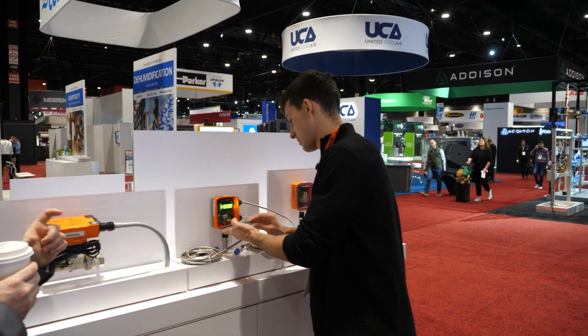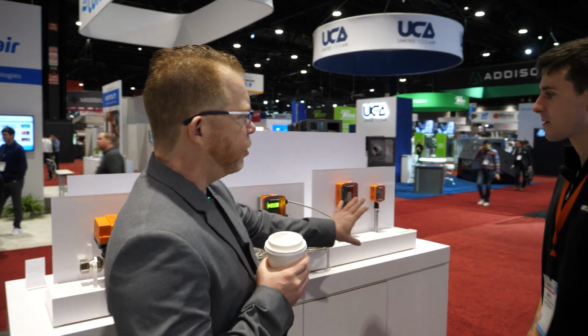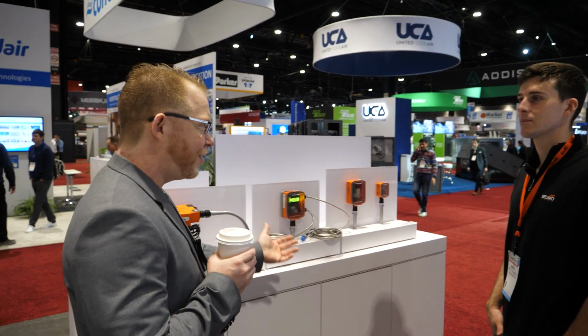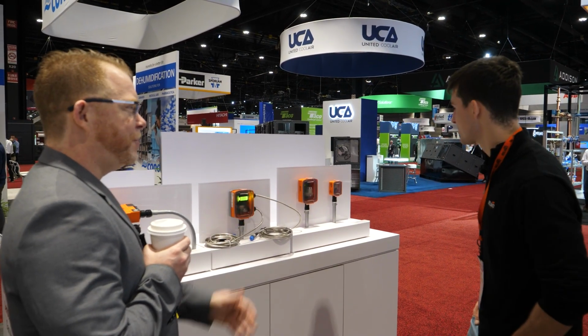I know you guys have the Belimo cloud-based platform. I haven't had the pleasure of working with these, but Belimo is actually coming to our lab next week, and we're going to get some of these sensors installed, and that'll be a lot of fun. So you're giving me the head start.